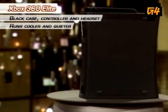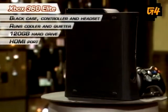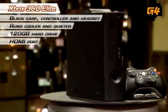But one of the Elite's biggest selling points are its 120 gigabyte hard drive and HDMI port. Those are the two things that you guys were talking about before. Now, what exactly is the deal with that? Okay, so basically, it seems that the future of all media is going to revolve around digital distribution, basically downloading everything from demos and TV shows to full-length movies and games. So a big hard drive is an absolute necessity. Regular 360 users may just want to buy the 120 gigabyte hard drive for $180, which is a pretty good deal.